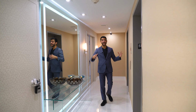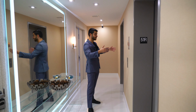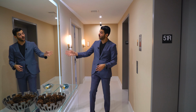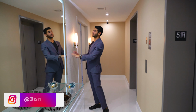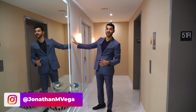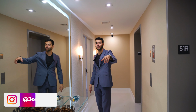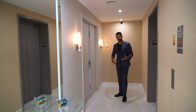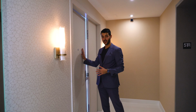Everybody, so we are here in the foyer entry from your private elevators. You have two elevators that lead straight up here, and you have this private entry, beautiful mirror with the light in between, and then you have the wallpaper that looks like it's like a shell. It's absolutely stunning and it's nice to the touch as well. You also have a door that leads to a main corridor where there's more elevators to get up here, but these are the two that you're going to be using. Now, wallpaper on the door. And this is your door.